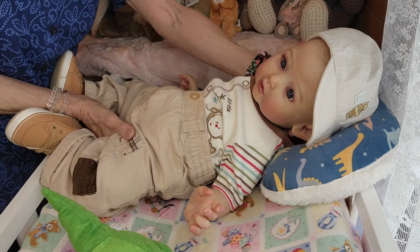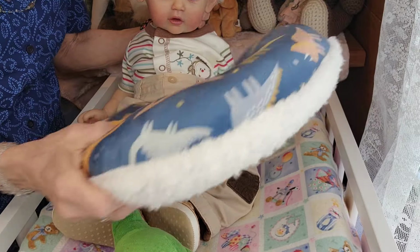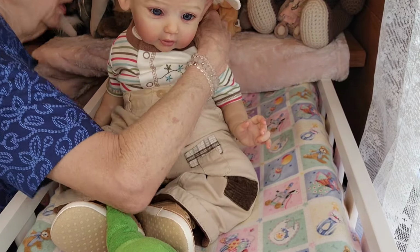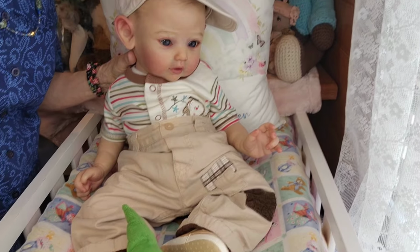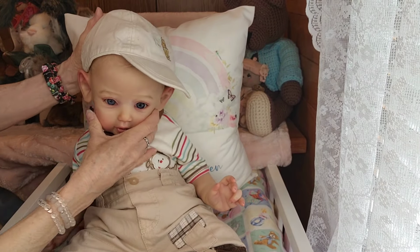I'll readjust the camera for you guys. I'm going to sit him up here. Take this dinosaur pillow away. I had to use the dinosaur pillow because he is all about dinosaurs, as you can tell by his little lovey. So let's see, go ahead and bring the camera back up for you guys.